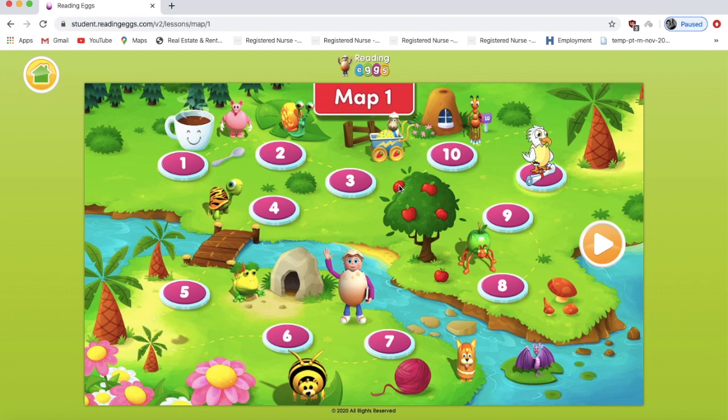Oh, that's the thing about some of these programs that you need to be aware of: some things are really on your kids' level and age, and then some things are too easy and some things are too hard. So that's exactly what happened to us during this Reading Eggs program. And this is all the programs, ABC Mouse, whatever it might be.